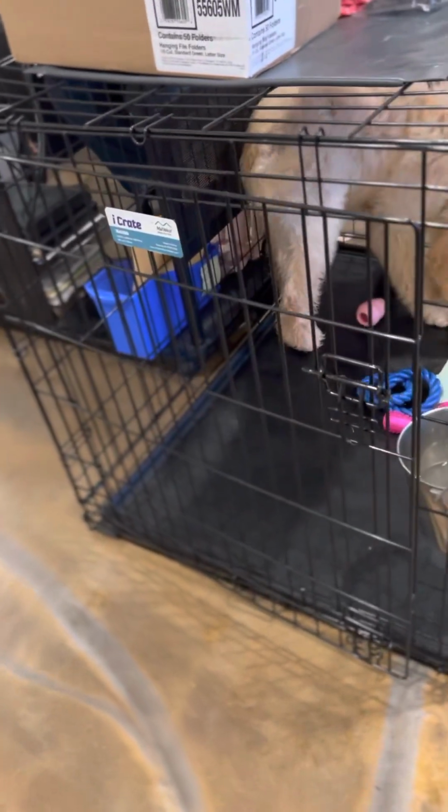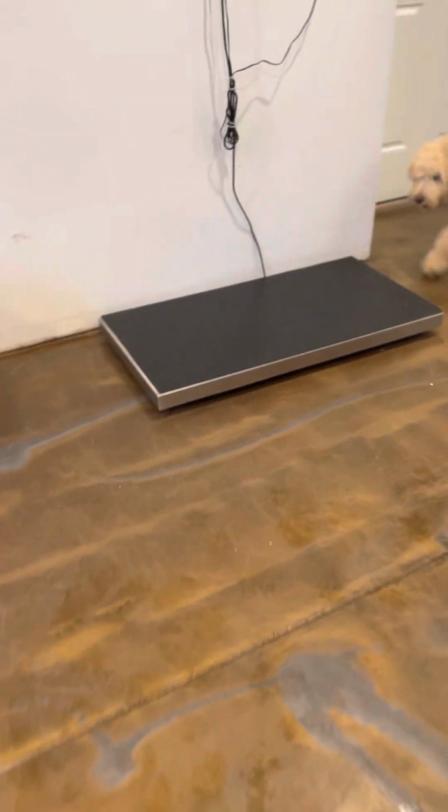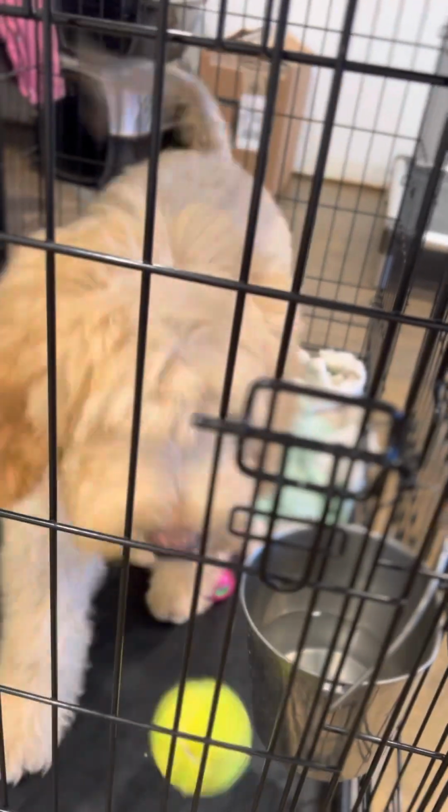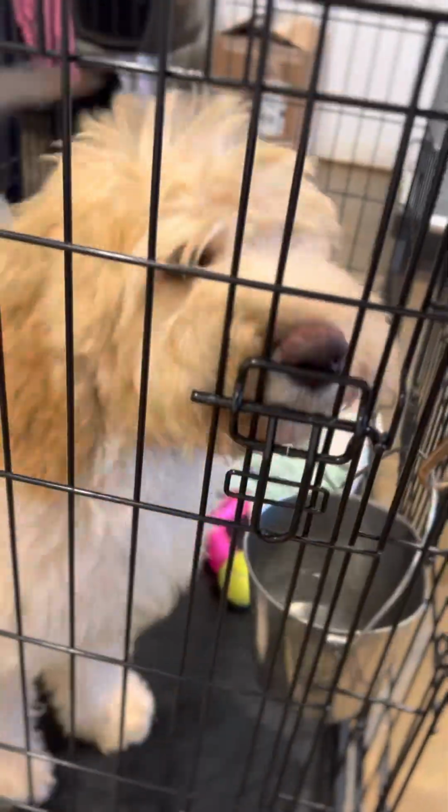Go ahead and grab it. Let's go. Wait. Silas. Kennel. Good boy. There we go. Throw toys in there for him in the kennel. Makes it more fun.